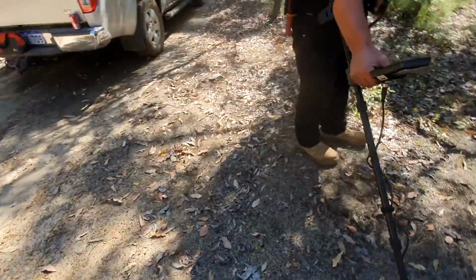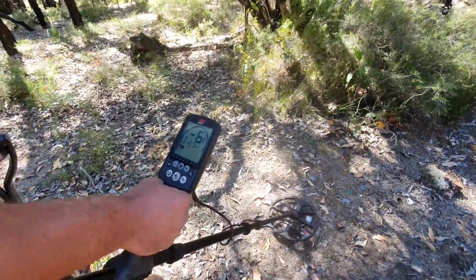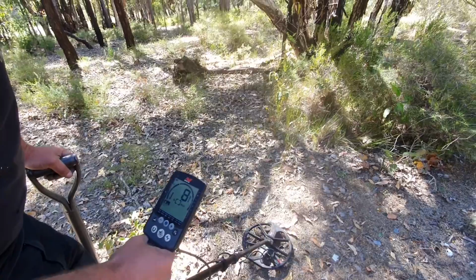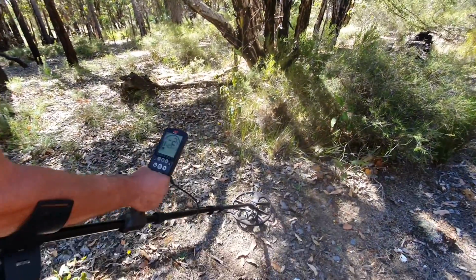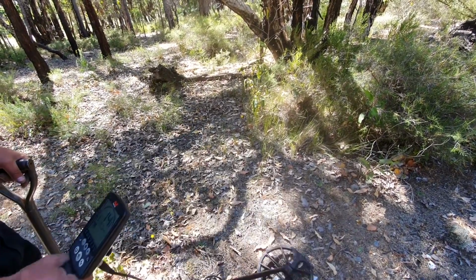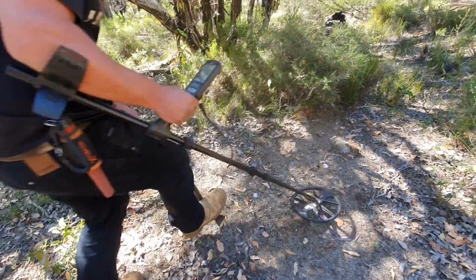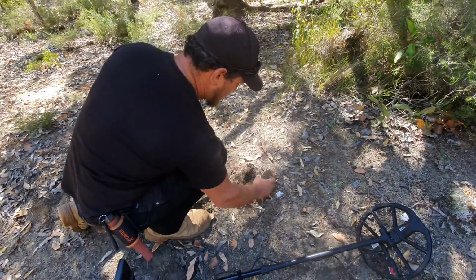When you're doing this, I'll come behind so I can read your little gauge as well. So that's the same hole as that. See how it's all jumpy? Yep, that's what I was talking about before. These are all interference of iron plus something else. But they're worth digging, just to see what comes out. We'll get an idea.